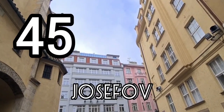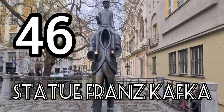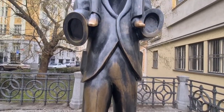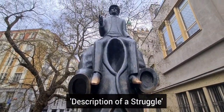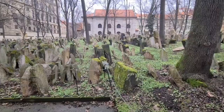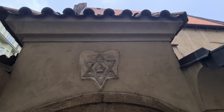We are going to the Jewish neighborhood of Prague, Josefov. This is the statue of Franz Kafka in Dusni Street, where he's sitting on the shoulders of a headless man, walking through the night streets of Prague, which appears in Franz Kafka's early short story, Description of a Struggle. This area is the home of the Jewish Museum, which consists of four historical synagogues, the Old Jewish Cemetery, the Ceremonial Hall, and the Robert Guttmann Gallery.